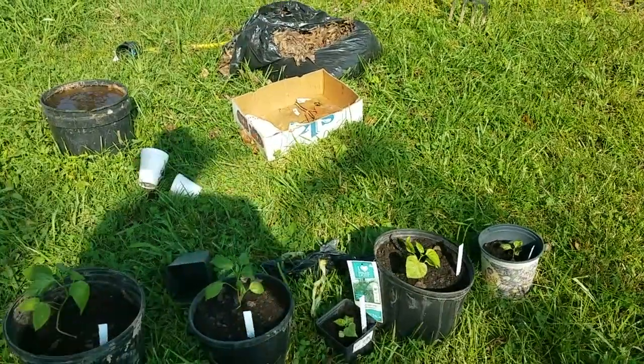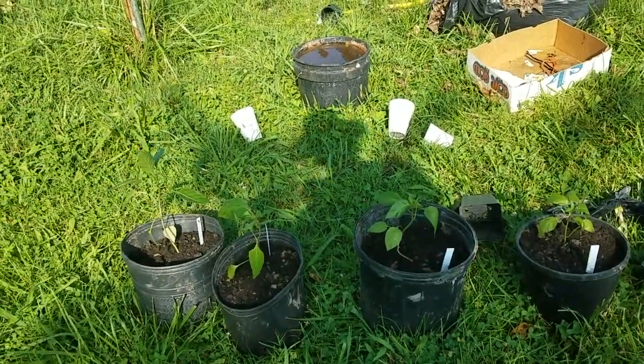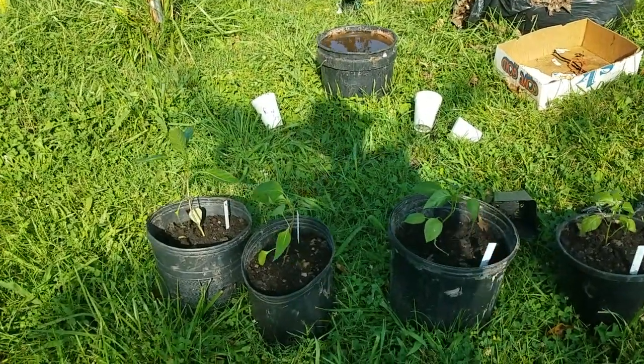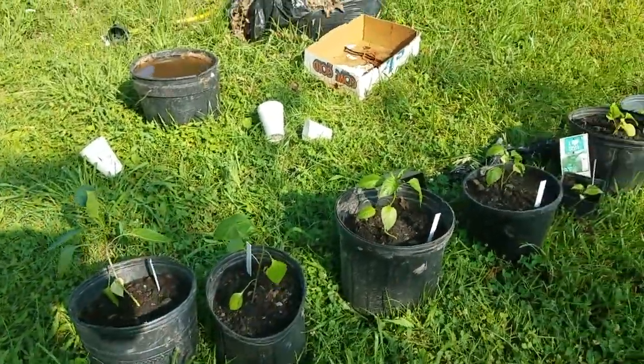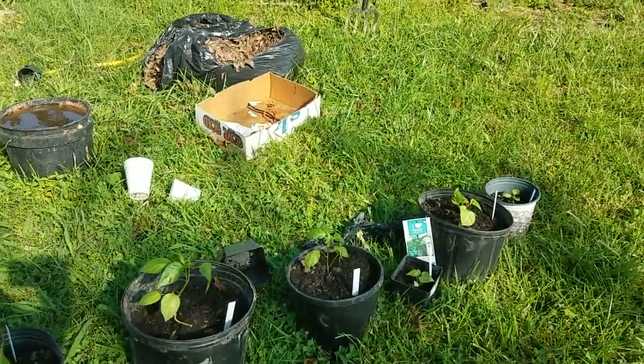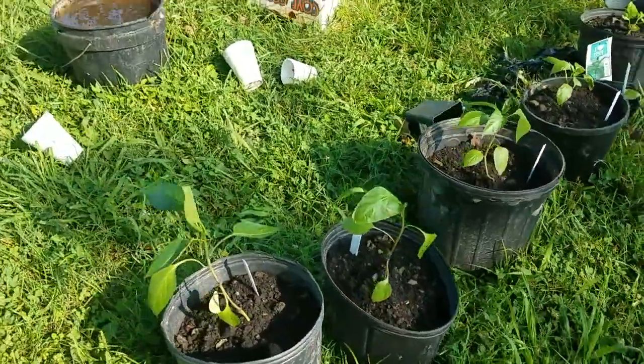Here are a few of the other pepper plants that I just kind of had neglected, so they're way behind, but I potted them up. I don't know if they'll have time to do a lot this summer, but they're gonna make the trip back indoors when the winter time comes. I'm gonna grow them in my little greenhouse.